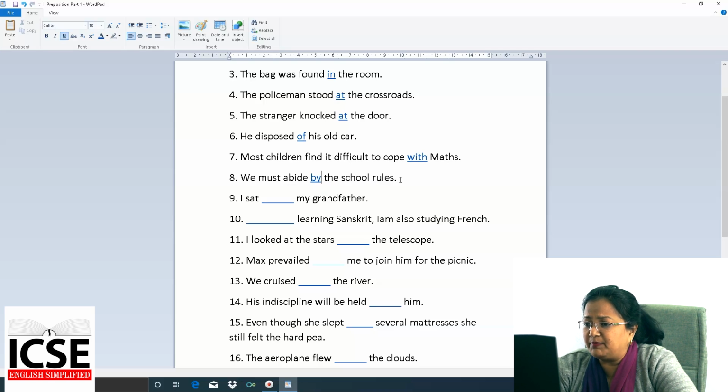We must abide by. So if you look at the word abide, the preposition that goes along with the word abide is by. The next sentence, I sat beside my grandfather. So when you write B-E-S-I-D-E, it means next to. I sat next to my grandfather. However, look at the next one. Dash learning Sanskrit. Besides learning Sanskrit, I am also studying French.